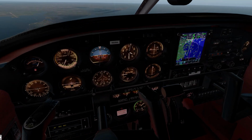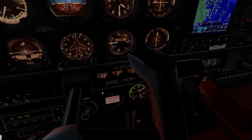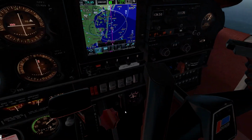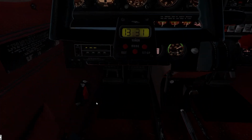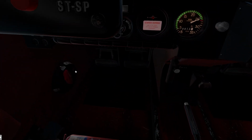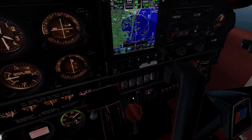So, you know what, I'm just gonna switch tanks. Fuel pump. Right tank. Fuel pump.